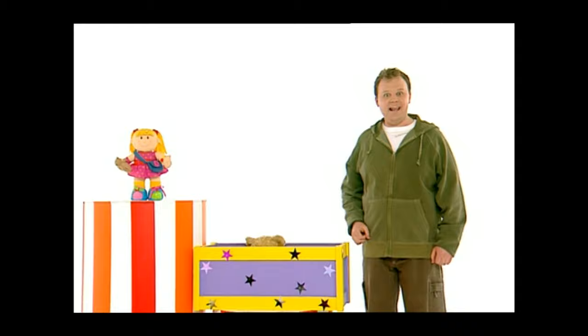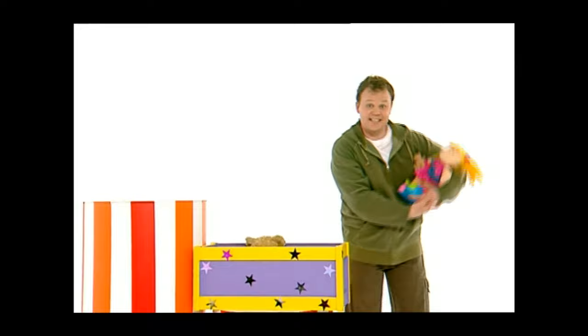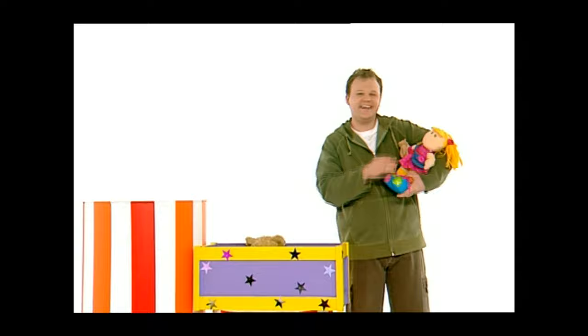Let's play with a doll. This is the way we rock the doll, rock the doll, rock the doll. This is the way we rock the doll when we play with our toys. Come on then, Dolly. You can go next to Teddy.